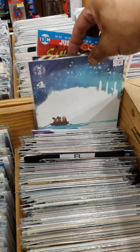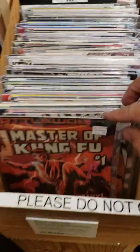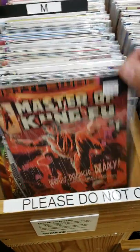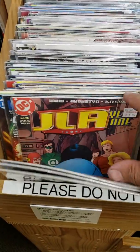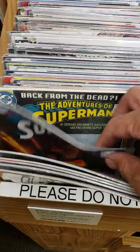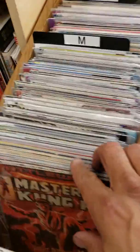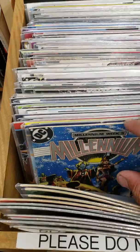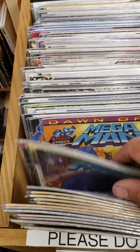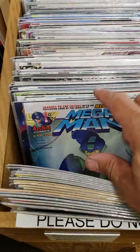Scales. Suicide Squad. Ooh, that's cool. JLA, Convergence. Superman, I'll put these over here with the Superman books. Millennium. I remember that. That was big back then in the day when it came out. Mega Man.